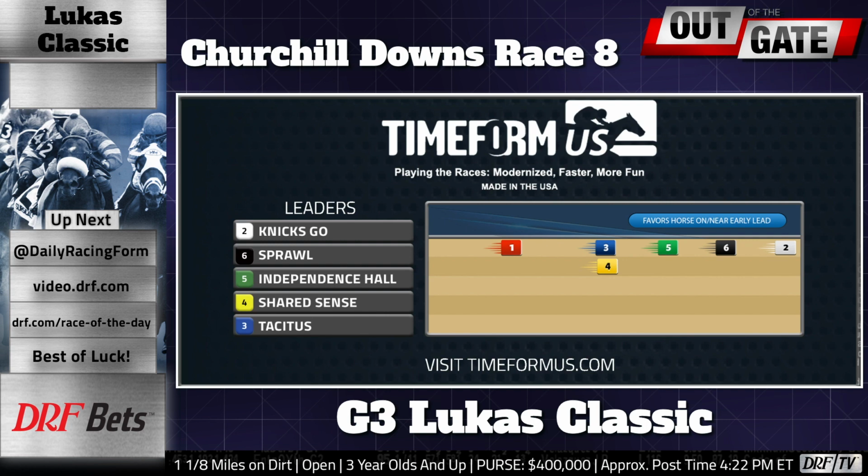There were some doubts about Knicks Go going back to the start of the year when he threw in that clunker in the Saudi Cup and then lost as the odds-on favorite after his return to the U.S. in the Met Mile. But over his last couple starts, he's just looked invincible once again when he won the Cornhusker, and then last time out when he won the Grade 1 Whitney at Saratoga. We'll take a look at the stretch run of that race.